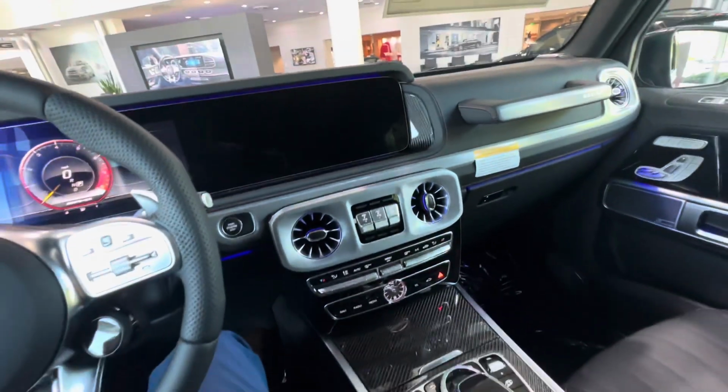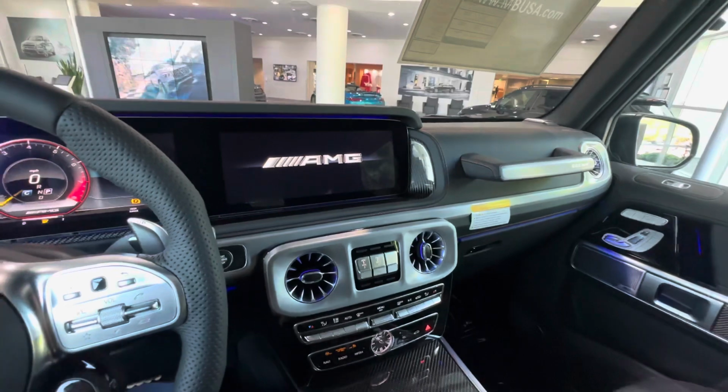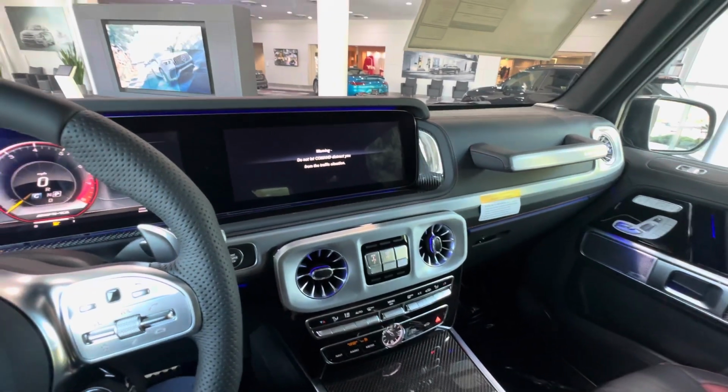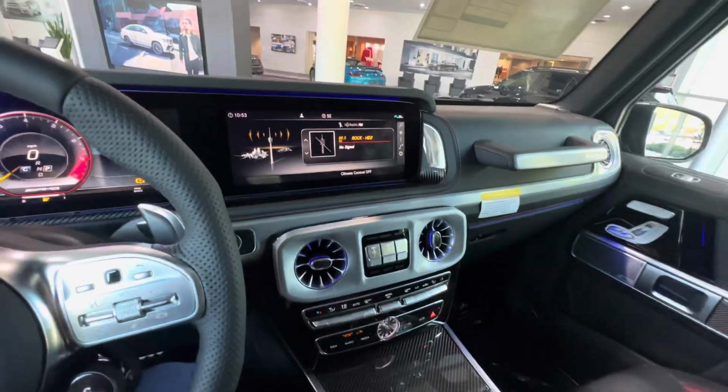By the way, the previous generation of GCT3 with 5.5 liter engine, that thing sounds even more mean. It's louder, definitely louder than this 4.0 liter engine.